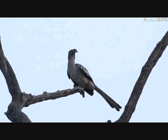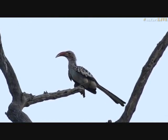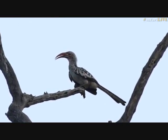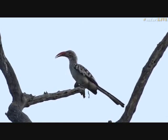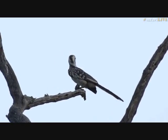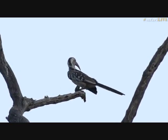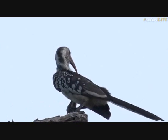They're often not the brightest. You'll find they come up to windows and will peck at their own reflection from time to time. But I like their character. I like the way that they go about things. They're often in the thick of everything, hopping about, looking for food items, bullying other birds away from it. So I really, really like them. They've got an almost comical look to them.